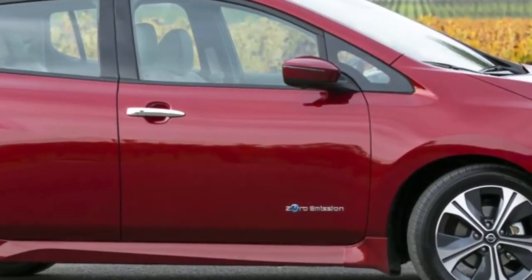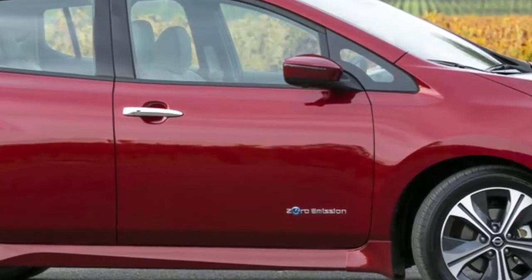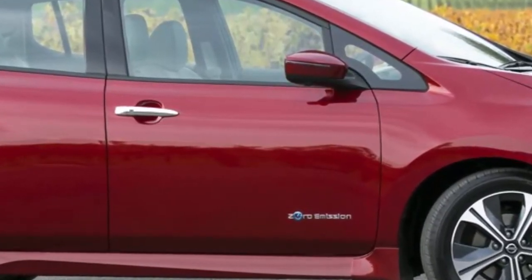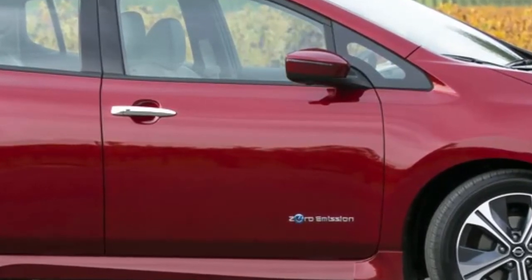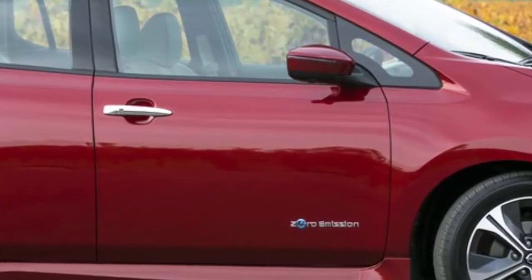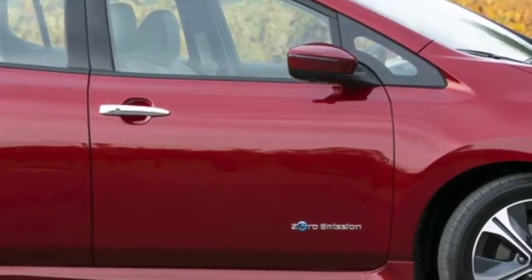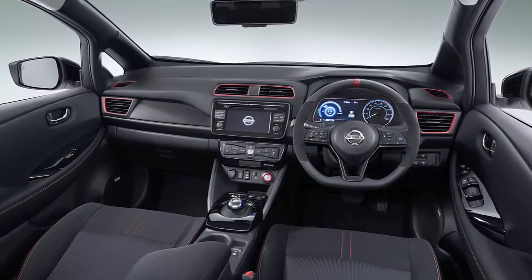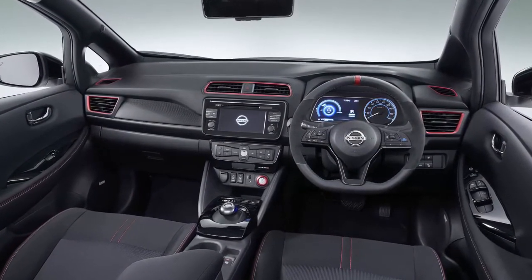There is a nice and fairly large touch screen, but there's nothing that makes you feel like you just leaped into the future. The Leaf does have the ProPilot Assist feature, which is available as an option on the Leaf and some other Nissan models. Think of it as Tesla's Autopilot on a budget. It's also largely similar to driver assistance systems from Mercedes-Benz, BMW, Audi, Lexus and others.